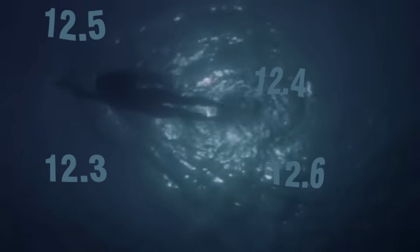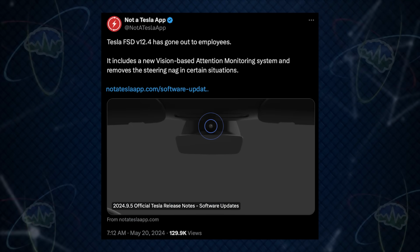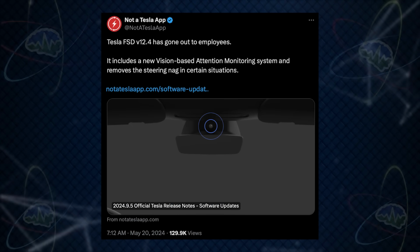Okay, so let's break down a couple things here. Number one, if FSD numbers have you swimming in confusion, let's simplify. So what we are all driving now is 12.3. It's amazingly good, but what Elon is talking about coming out now is 12.4, which is being tested in limited beta and should be reaching the rest of us, I'm guessing, in the next 2 or 3 weeks. This should be a 5 to 10x improvement in miles per intervention.